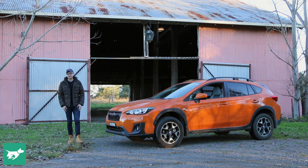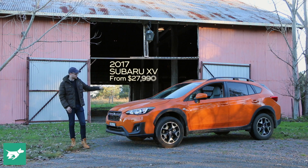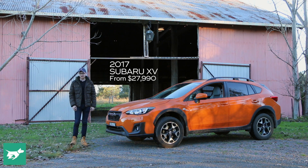I'm Tom Baker, this is Chasing Cars, and today I'm out in the New South Wales countryside driving Subaru's new XV. The XV is a crossover version of Subaru's Impreza hatch, which late last year received an all-new platform, sleeker lines, and a comprehensive interior redesign.